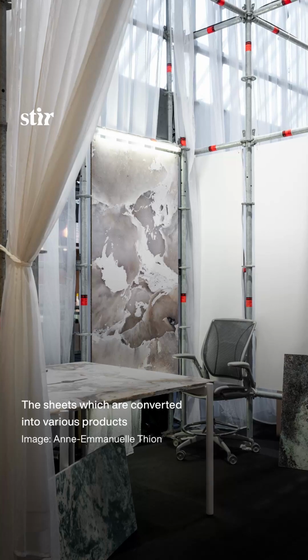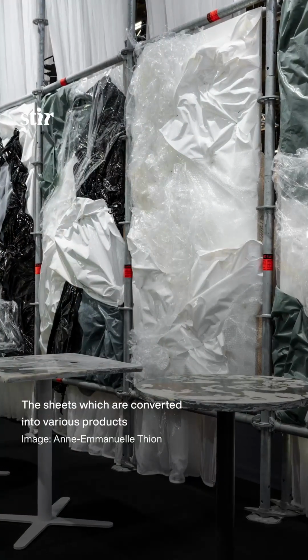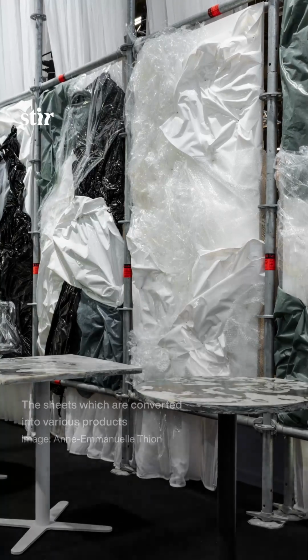Okay, so the process is simple. First, we melt the plastic, and after we press it into a machine, and we make a sheet out of it. After, the sheet has to be reworked to be plain and flat, and after we can transform it into planks, like tailor-made pieces.